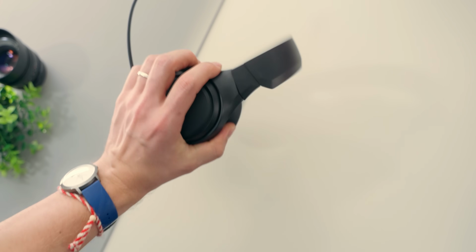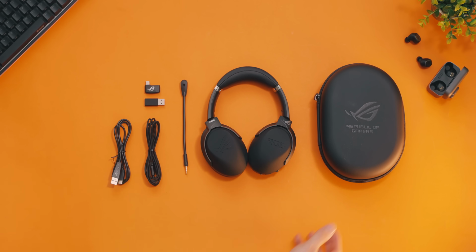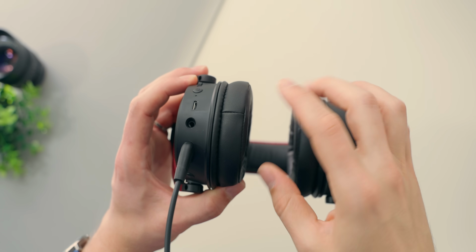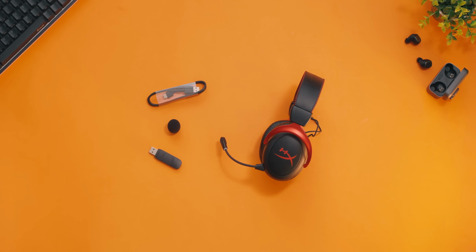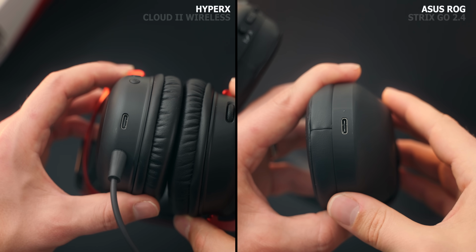By the way, quick tip, you can hide the USB dongle inside the ear cup like so to avoid unnecessary searching in the future. The Cooler Master pair comes with a USB-C adapter for the dongle. That's pretty cool. The same with the ROG Strix, that also comes with a carry pouch. I like the Razer cable the best because they're the soft, flexible kind found on their mice, while the mPower Air even has the analog 3.5mm extension to use the headset in wired mode. Only two in this roundup have USB-C on the headset, so that's the Cloud 2 wireless and the ROG Strix Go 2.4. The rest are micro USB.